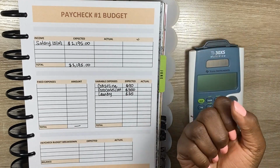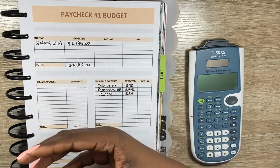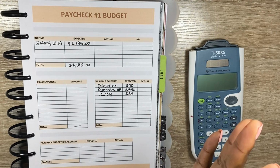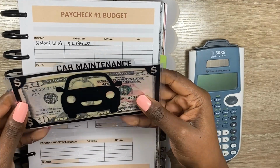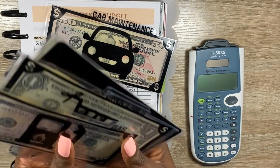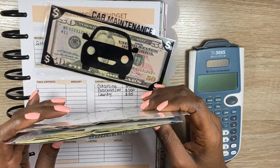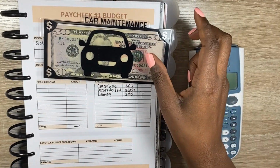Things happen with the car. I had issues with the battery, the alternator, the tires, the bumper, you name it. Things under the engine, blah, blah, blah. So I've been having issues with my car within the last 6 months. So I obviously need to beef up my car maintenance sinking fund. My plan right now is to roll over what I don't use in my cash envelopes into this envelope, because before I would roll this leftover money into a debt snowball payment, but since that's currently paused, I'm going to put it in my car maintenance.